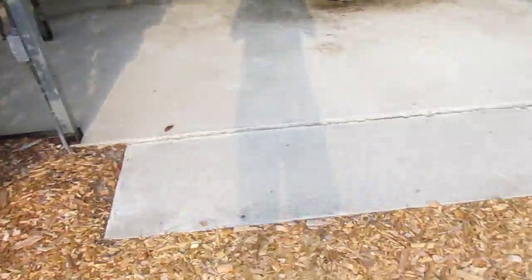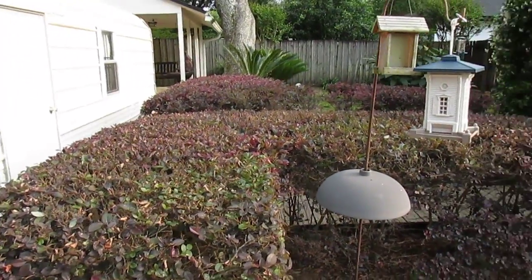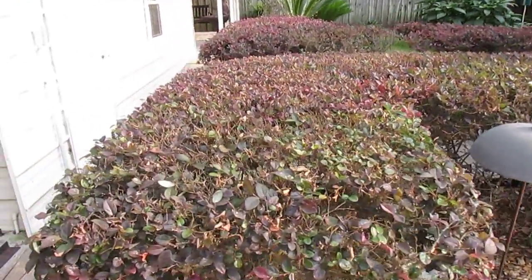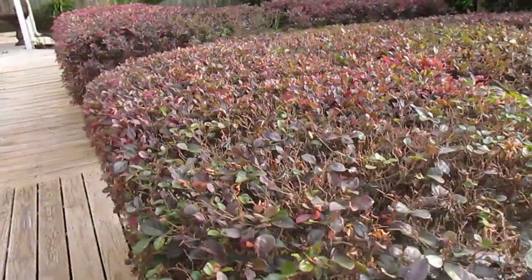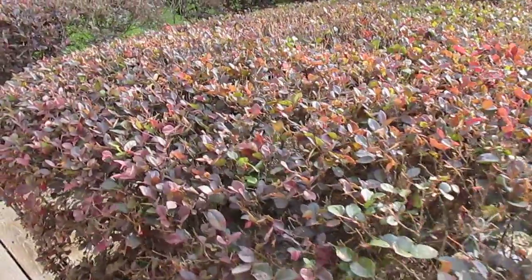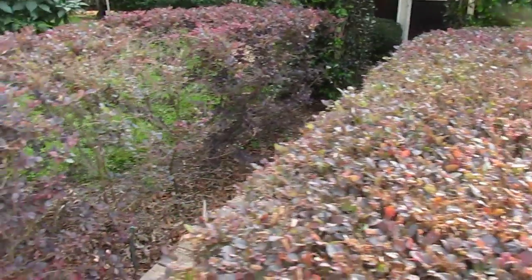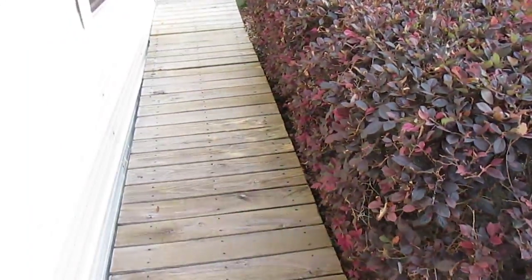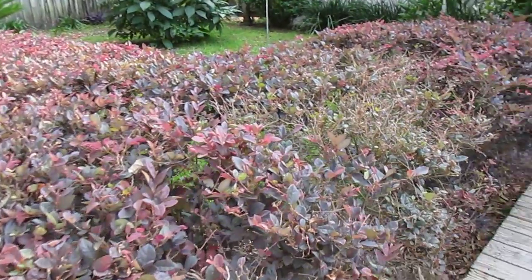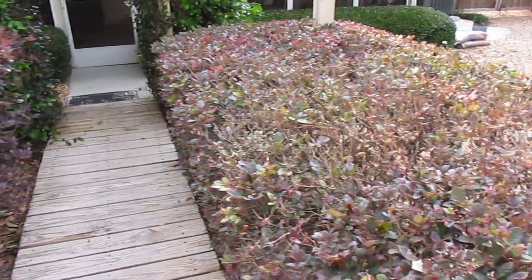Okay, and over here I got a couple rows of Loropetalum. These things are pretty. They bloom a small little pinkish looking flower, and a little later in the spring and summer these will start to darken up a little bit and get a little more color to them, and I just keep them like a hedge. Got them around my walkway here. They're fairly wide. I have a hedge trimmer on a pole, and I can go right across there and just cut them.